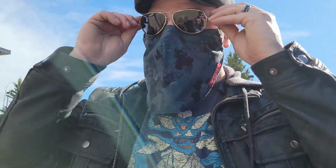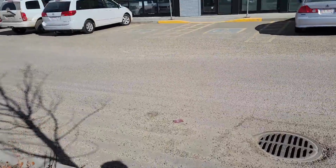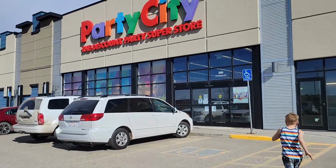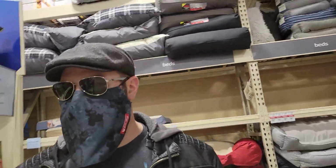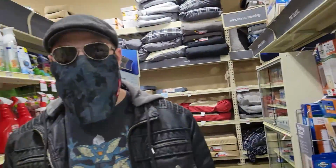Okay, where are we? Party City. Let's go see if we can find some farm stuff. I got sandals. You got new sandals. Can't find any darn chickens. Nowhere. We're even checking the pet store. We're not seeing anything. Nothing. Nada. Squat. Somebody please tell us where we can find the stuffed chickens.